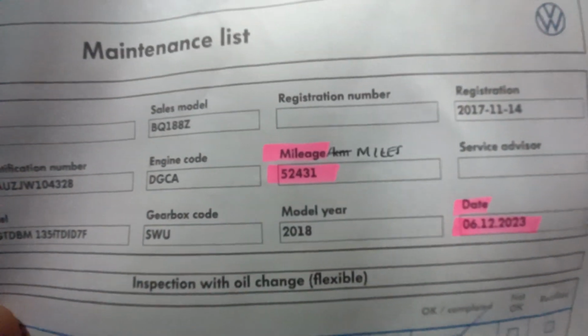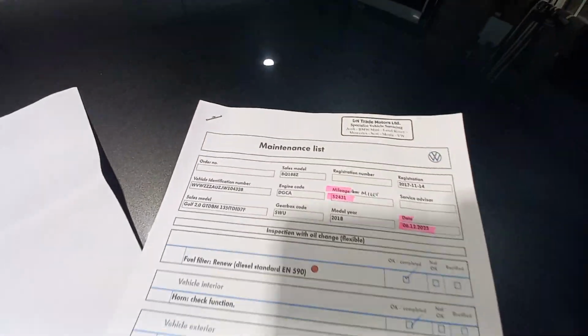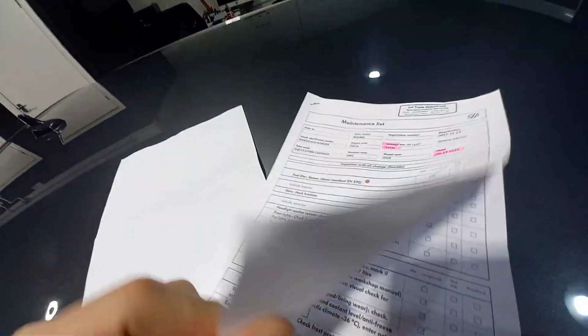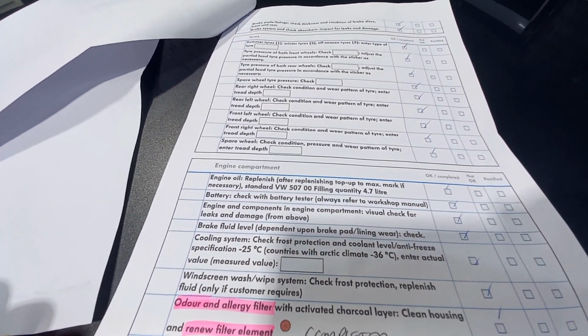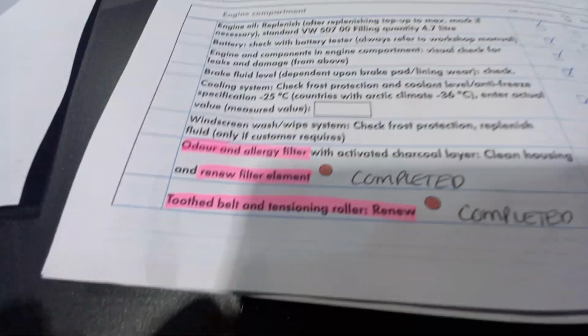So we've serviced it at 52,431 miles. This is the VW, so it's the VW recommended checklist as well. Let me just get out of the vehicle because it's too dark. So there we go. That's the maintenance list there. Everything was checked. All the lights were checked. We actually employ a Volkswagen Master Tech from one of the VW dealerships close to us. He comes and does all our work, and does everything like the dealers should.